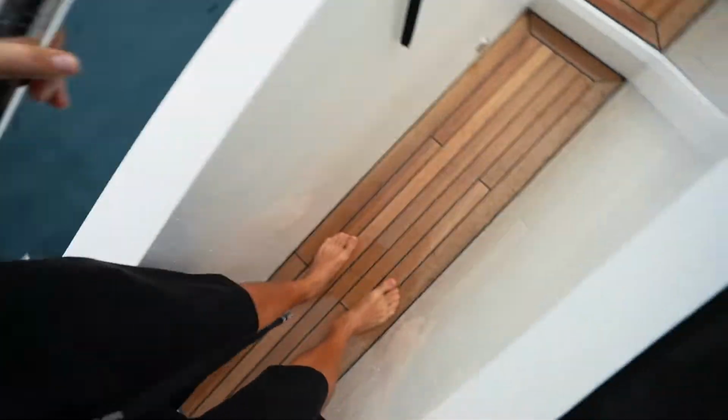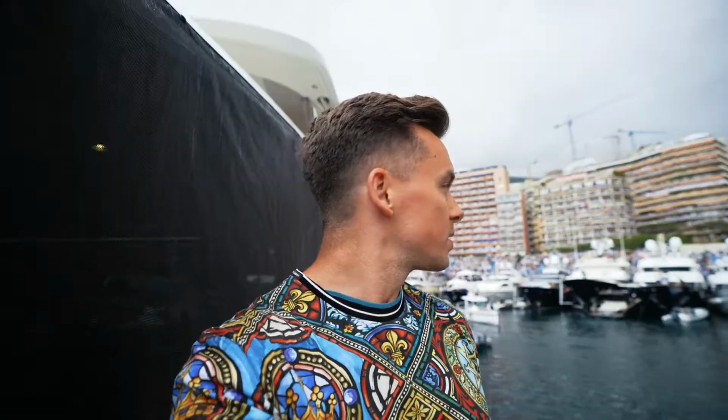Good morning, guys. Good morning. It is race day. The race is about to start in 2 minutes, actually. And as you can see, it just started to rain, actually. It just started by the minute. So it's gonna be an interesting race. The streets are wet. And yeah, let's see how the race goes.